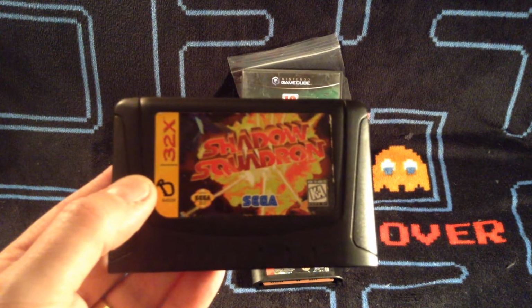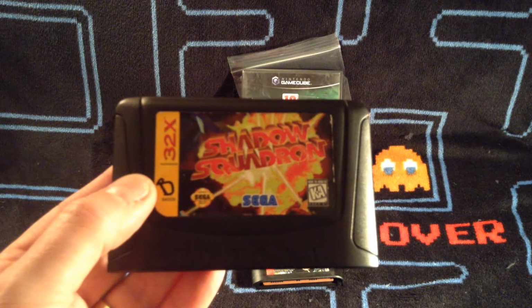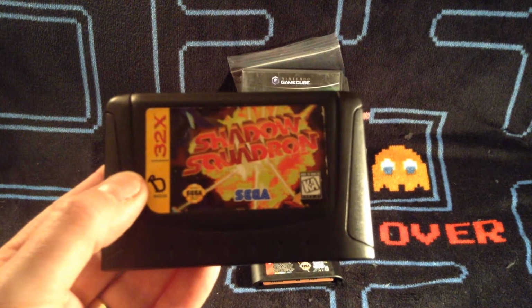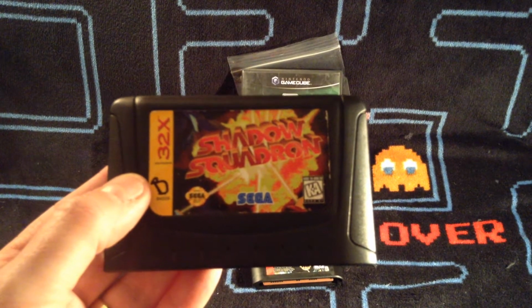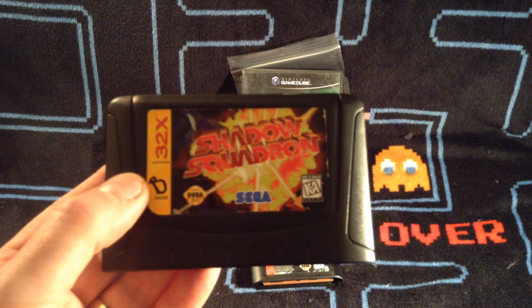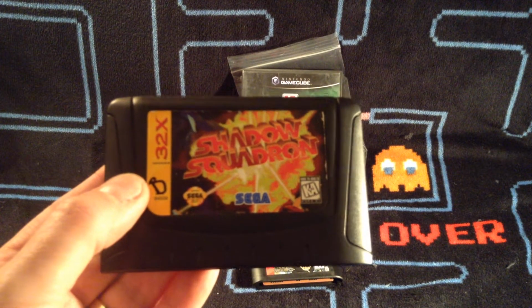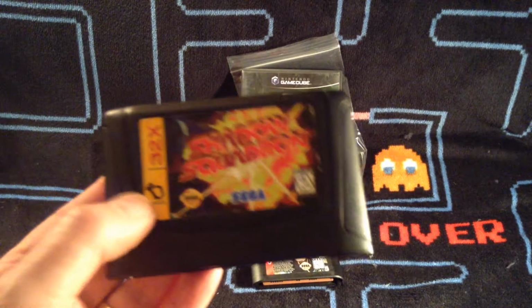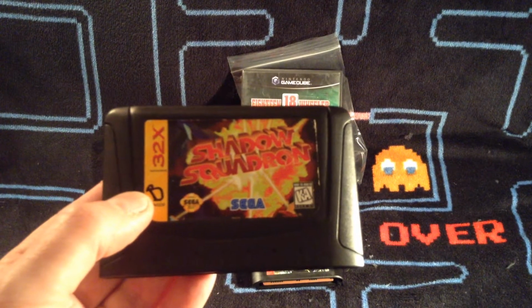I don't have all the 32X games. Admittedly, most of them aren't stellar. Which is no fault of the hardware. I think what the hardware does is fantastic. I just don't think there was enough real support for that particular add-on that made enough games worthwhile. And I only have, I think, about 5. This is the last of the 32X games that I want to get for it.